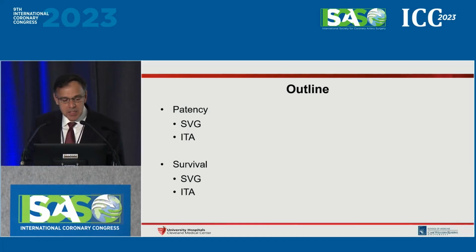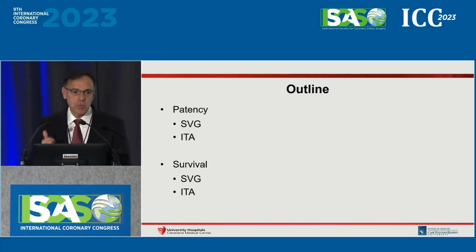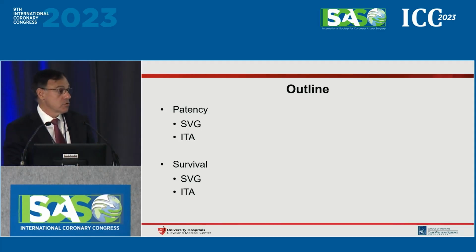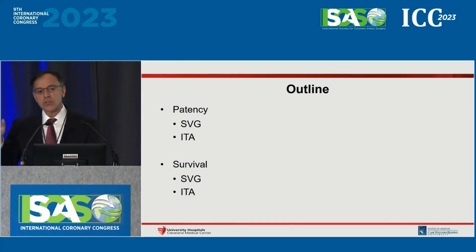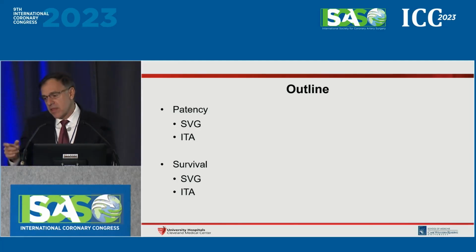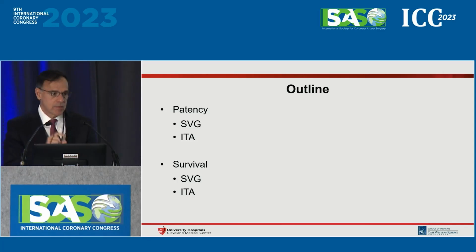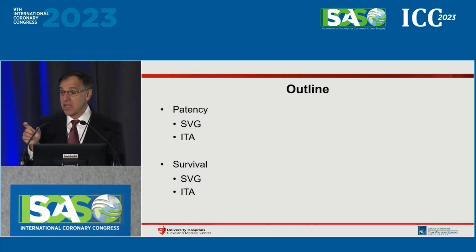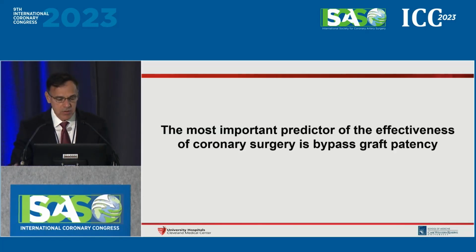As I said, what I'm going to talk about is how I think about choosing conduit. I think the most important thing is to think about patency of those grafts, particularly when you're using a particular conduit to a particular target, and how that affects your long-term outcomes. Obviously we have the most data on survival, but there are other things, such as freedom from angina and freedom from myocardial infarction. This is probably where arterial grafts have the benefit over saphenous vein grafts. Saphenous vein grafts are more temporary, because we know they develop atherosclerosis. So let's talk a little bit about graft patency.